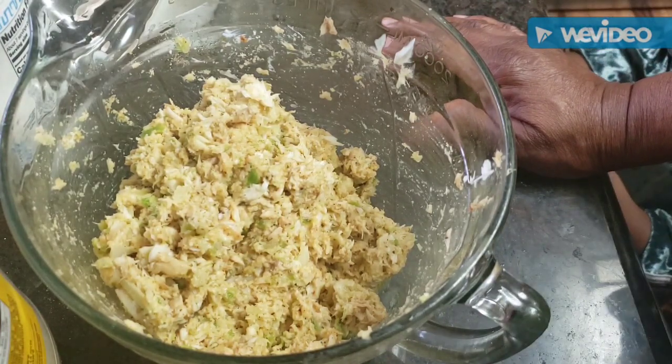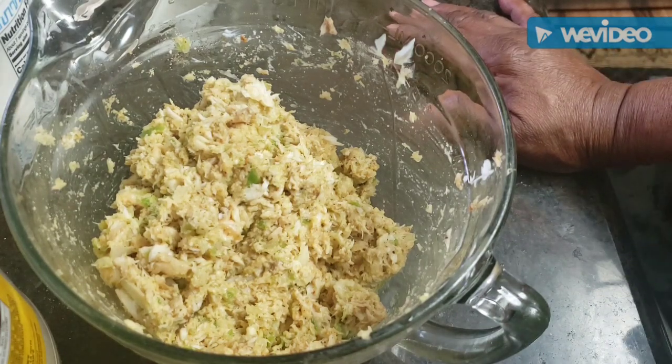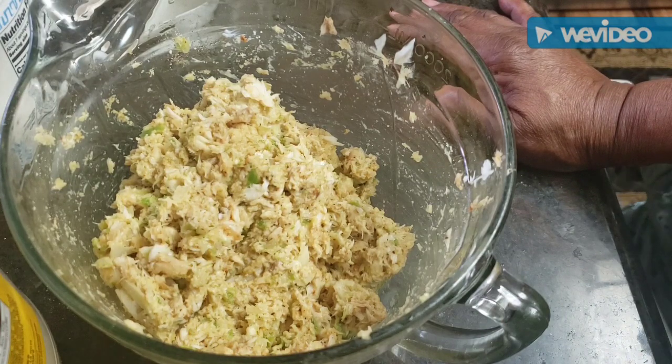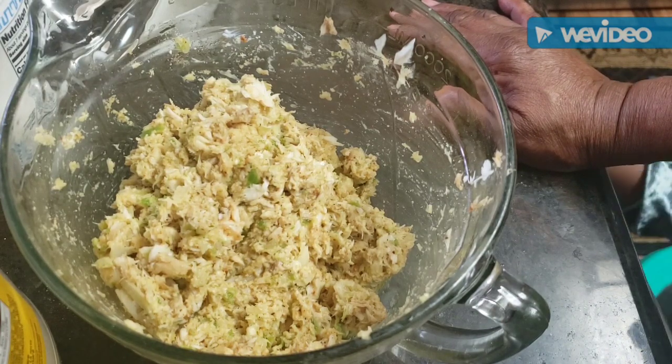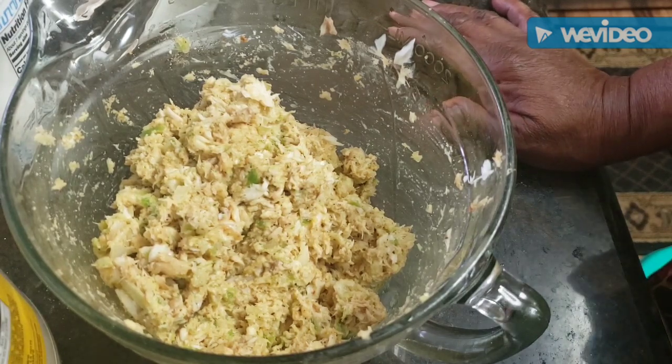Since I think there's enough salt content in there. Ooh, that tastes really good, y'all. That little bit of sour cream or Greek yogurt gave it a real little kick, huh?